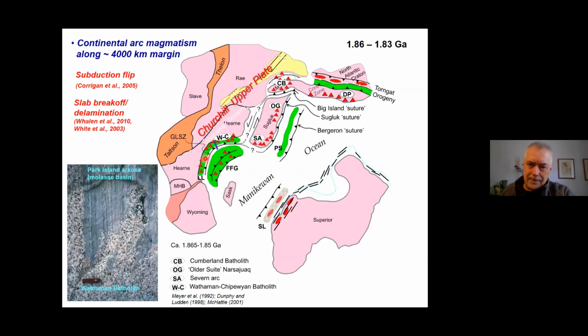Now, the next big step that happened in the evolution of the Churchill, if you want to put it that way, is formation of its organization of plates. So you had a collage of plates and microplates that we call the Churchill upper plate here, and then organized subduction always northward, underneath that accreted margin. And that produced a continental magmatic arc at 1.86 to 1.83. That goes from Saskatchewan, Manitoba, Hudson's Bay, all the way to Labrador.